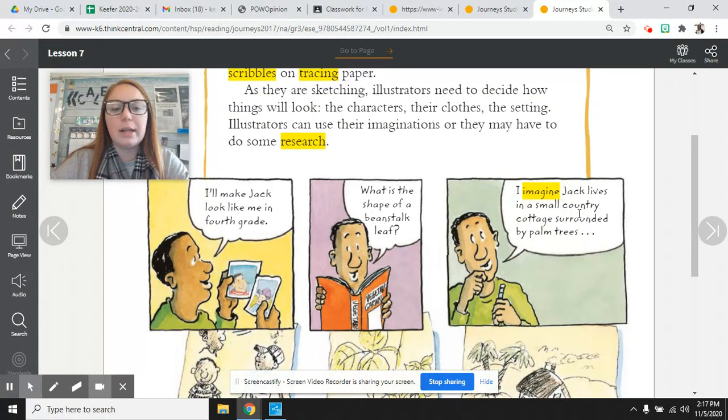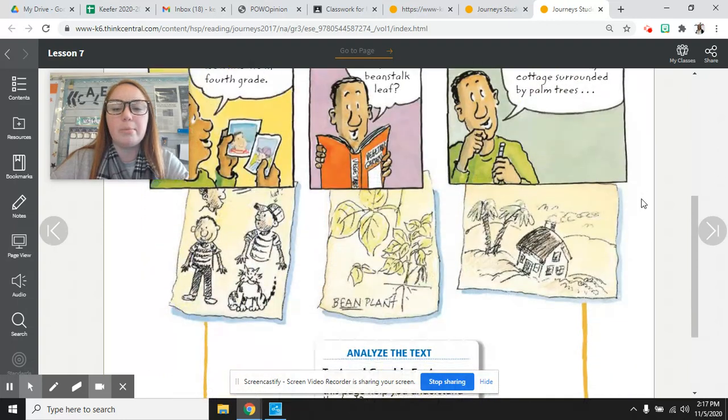I'll make Jack look like me in 4th grade. What is the shape of a beanstalk leaf? I imagine Jack lives in a small country cottage surrounded by palm trees.